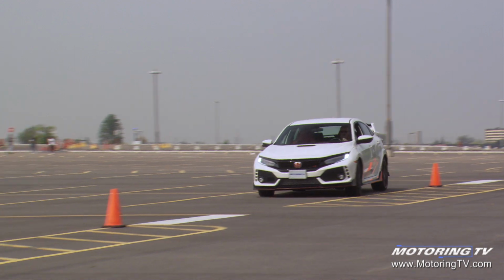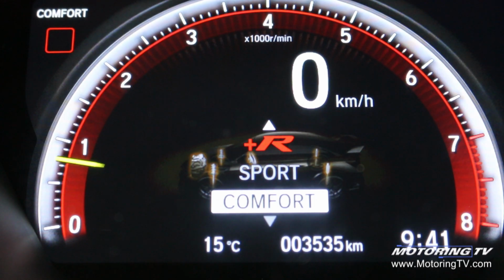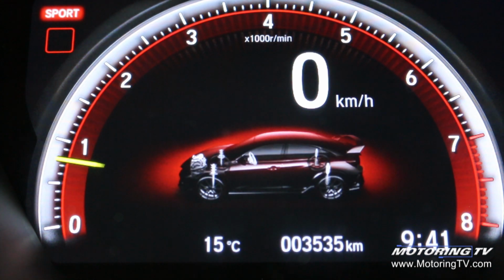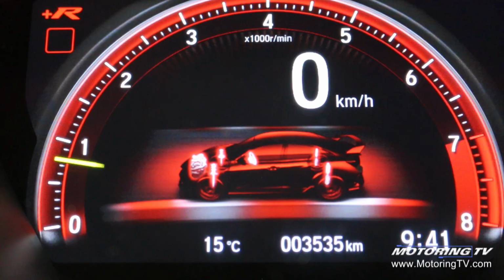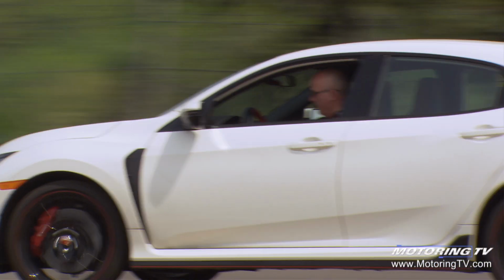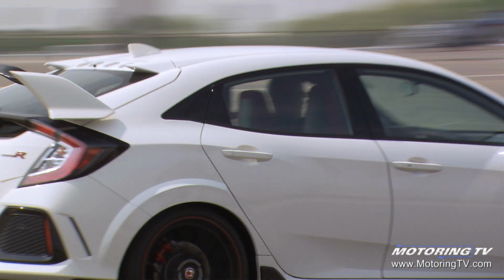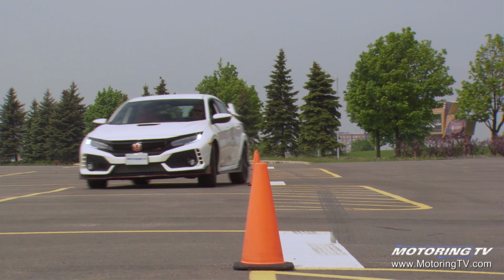The plus, however, is the ability to customize the drive. Comfort is ideal for the city, sport mode is for when a little more fun is demanded. Then there's the Plus R setting. It firms the dampers even more, puts even more weight in the steering, and brings the engine to a roaring boil. Now you have a legit hot hatch that dusts its peers when the road takes a turn for the better.